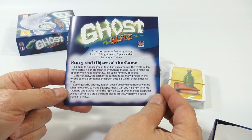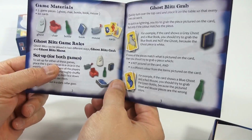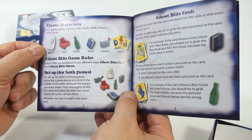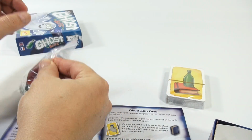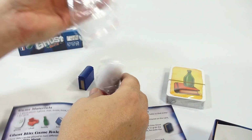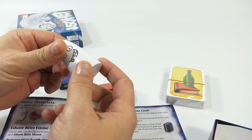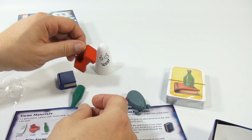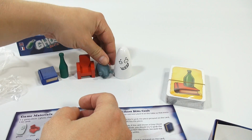If you grab the right pieces quickly, you have a good chance to win. Ooh, let's see. So the game materials, 5 game pieces, ghost, chair, bottle, book, mouse, cards. All right. Let's take a look at these. It's nice this was in a little separate bag, so it's not rubbing because it's white against the other pieces. So that'll protect it more. Remember to put it back that way.